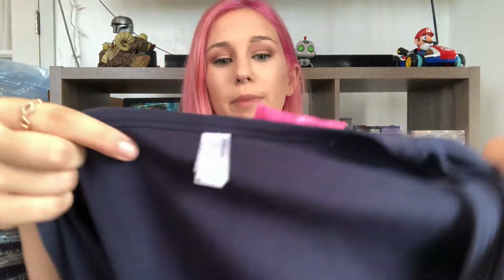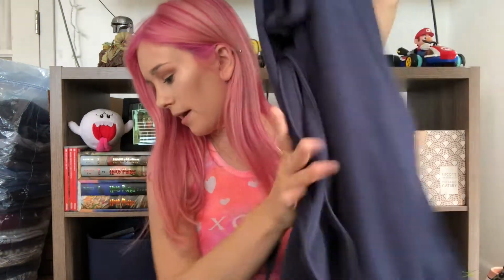All right, the next item we have is by the brand American Apparel. This again was $2.50. It's a size small, and it's just a navy wrap dress, and it looks like that. Pretty basic, but American Apparel tends to do pretty well for me when I list it, so I always pick it up.